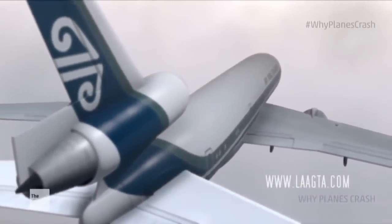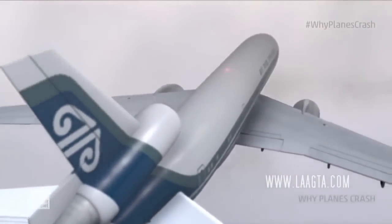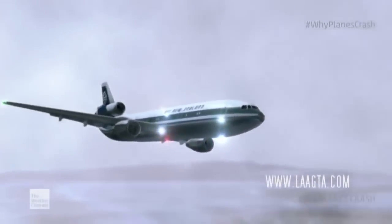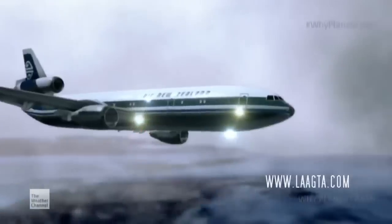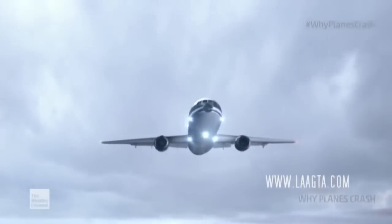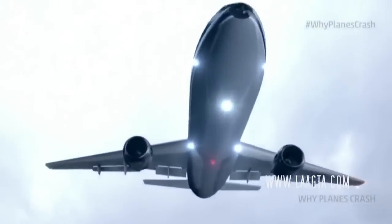Still sure of his safe position over McMurdo Sound, Captain Collins continues his descent. Then, at 1,500 feet, the captain's confidence is shattered. Collins tells his crew that conditions, quote, don't look good at all, and that he'll have to climb out of it.